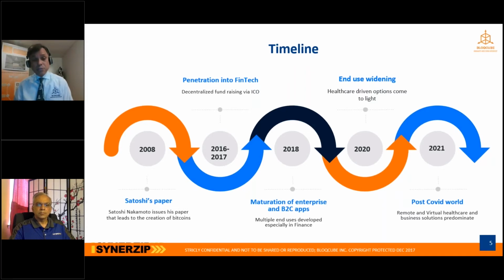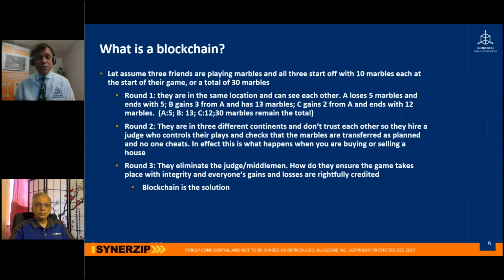So as such, the technology is not, quote unquote, new, but the applications have really exploded in the 2015-2017 time period when Bitcoin came into prominence with all its hype associated with it. 2018-2019 has seen the maturation of apps moving more out of the finance domain to other domains, especially supply chain. And now healthcare has also come into the limelight, and those options are also being built. So for a general audience, if you're asked what is a blockchain, it's not easy to discuss it. So I'll try to make it into a very simple structure.